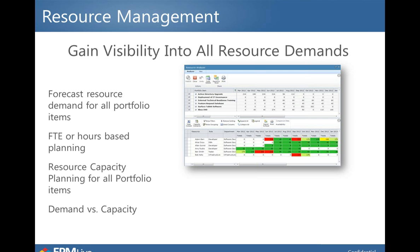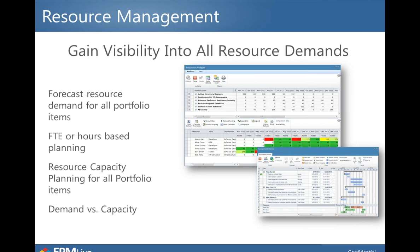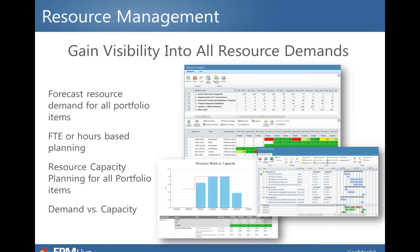But then also as you start assigning resources to individual work items and tasks in very detailed schedule-like fashion, we can start looking at what that looks like from the bottom up as we aggregate and say, what's this department tasked with across the board? What's this individual got on their plate? And do they have the bandwidth to do all the things that we put on their plate? Look at it really from a capacity versus demand perspective.